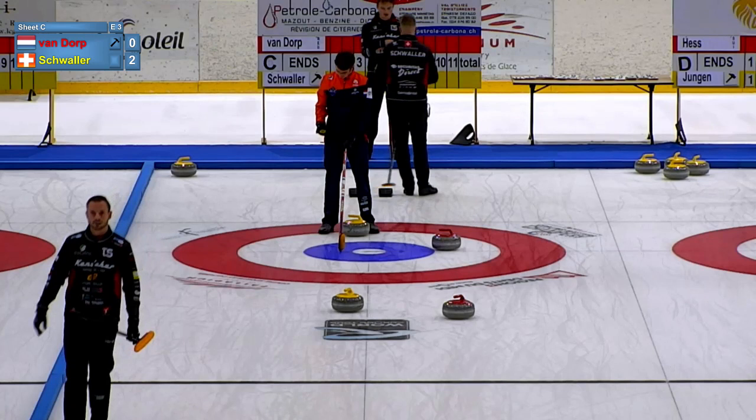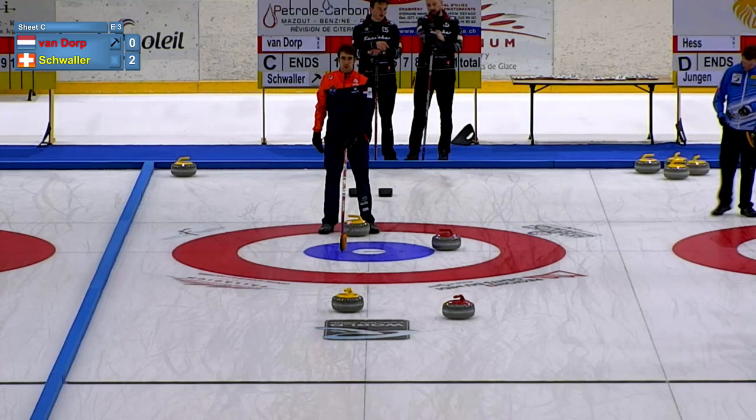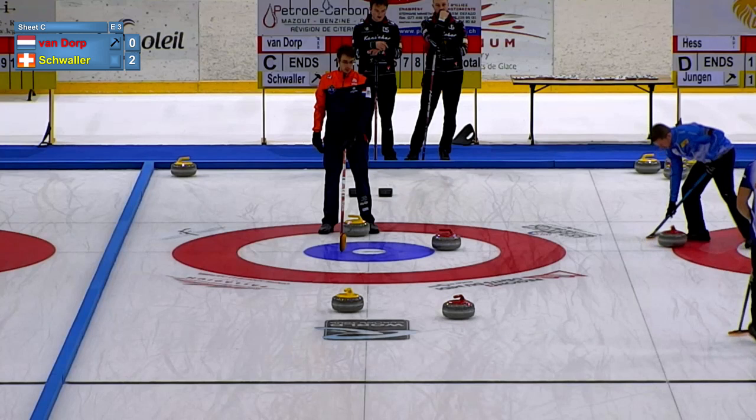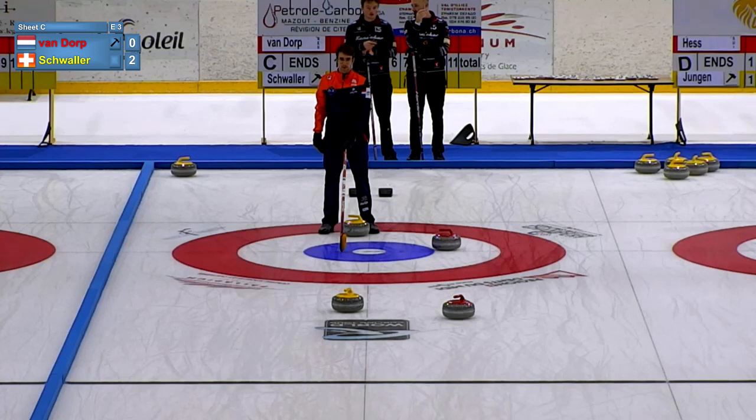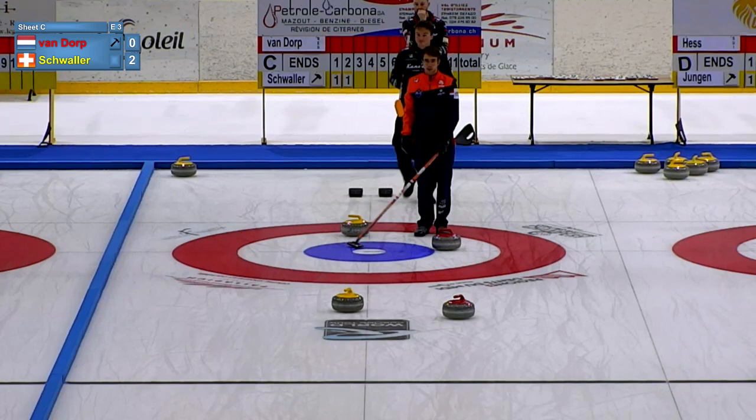Swiss haven't really performed yet. They're having all sorts of problems with the amount of curl. That was one more miss from the Bernese team, putting pressure on themselves. Once again, the Dutch team have won the round of this corner guard and have a free chance to put a second one in there, so it's almost deja vu from the previous end.